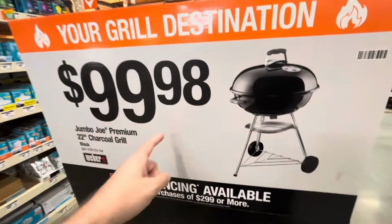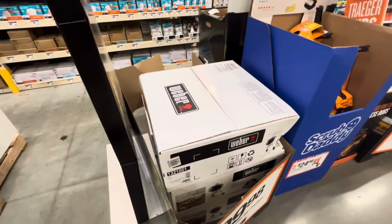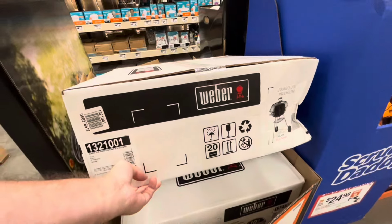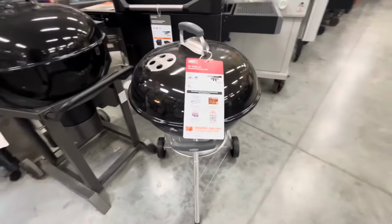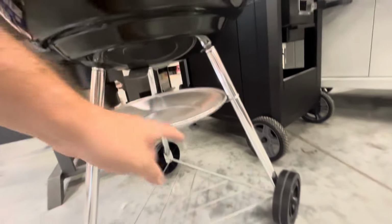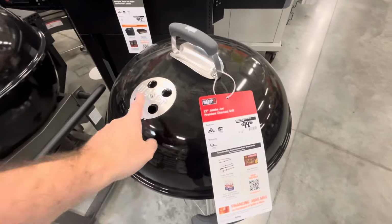But just to come pick it up, I can show you where the box is. So you can see they have this one right here set up, $99.88 for the 22-inch charcoal grill. And even if you wanted to just come grab it, this is the box. Look at how small that is. It fits in anybody's car. They got a bunch of them left here. And you can kind of see what it comes out to. So pretty simple to put together. Probably just a couple of screws here, here, here, here. Super good deal. It's a super good price for the cheap grill number one. And it's a Weber.